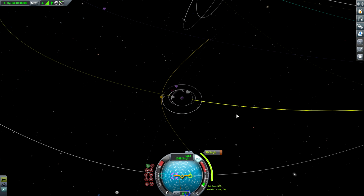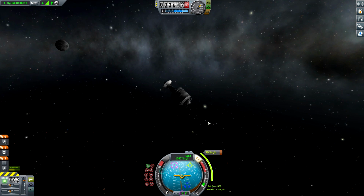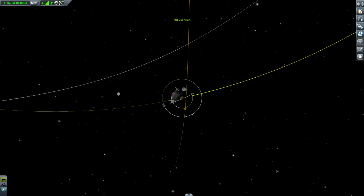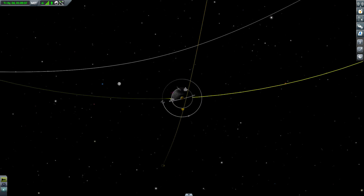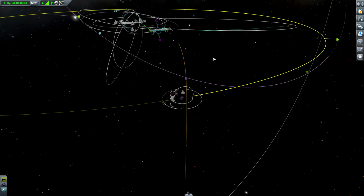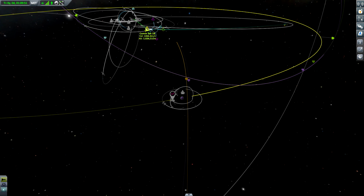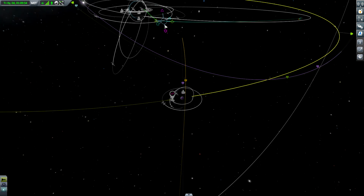Maybe I can even change a little bit the direction of the trajectory. And I think this is a mid-course correction burn. I can execute this burn right now. So, let's do this. Alright. Easy. Easy and stop. Okay, we did a bit too much. This means I need to do what? Yes. Okay, I need to do a retrograde burn apparently.